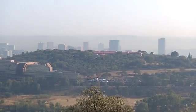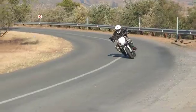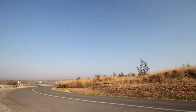Well, it creamed the city environment, did the Duke, and now we're out on some entertaining but bumpy little back roads, and it's completely at home. It really is good fun. So the Duke for 2012, massive improvement. Really is now a usable everyday bike.